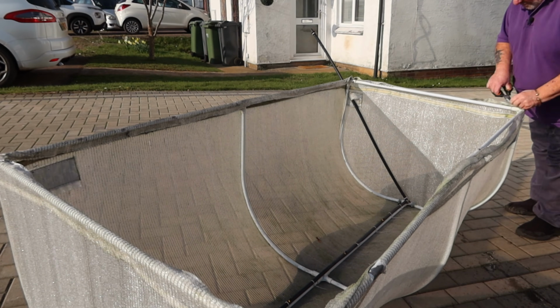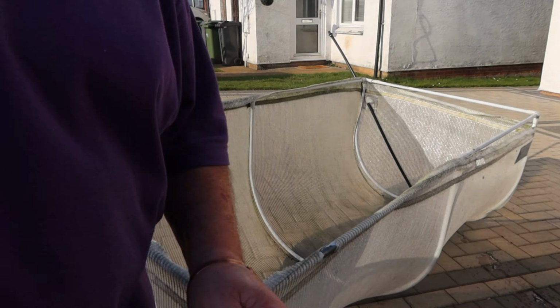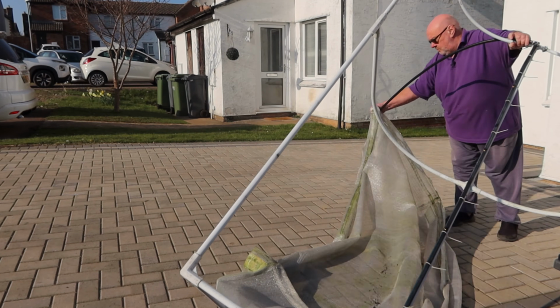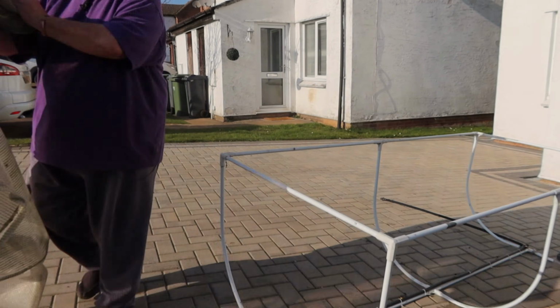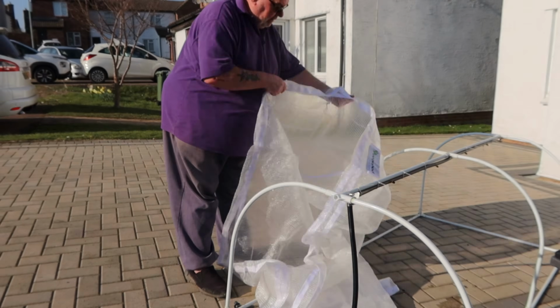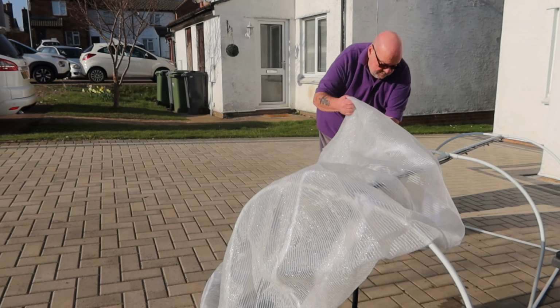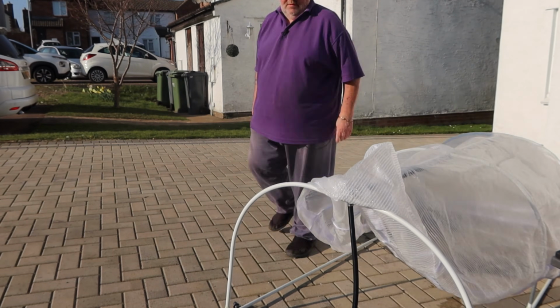I know I've mentioned the veggie pod before, but I'll tell you what, it's been a bit of a game changer for me. Sat in the front drive in the sun, growing so much more than I could in the back. Had it 5 years, since 2018. And this is the first time I've changed the cover, so that's lasted well.